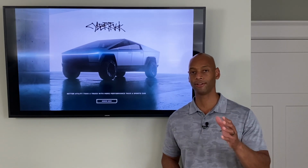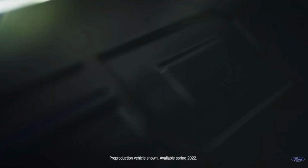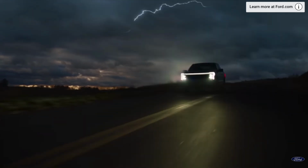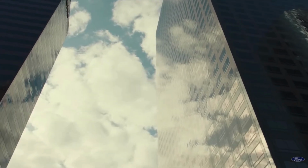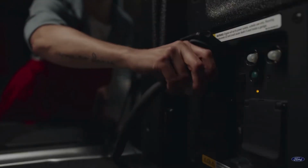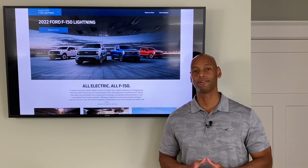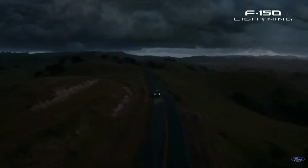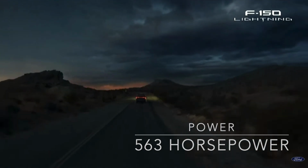Okay, now let's take a look at the F-150 Lightning. All right, now we're looking at the Ford F-150 Lightning. The F-150 Lightning comes in with a horsepower rating of 563 horsepower.